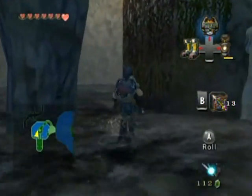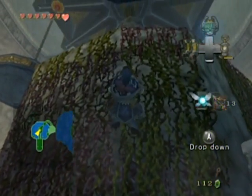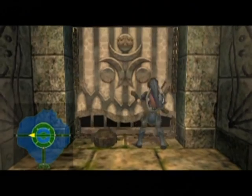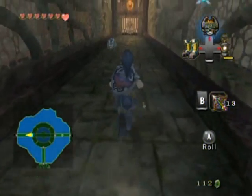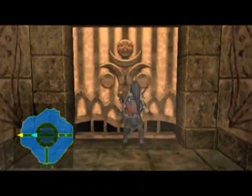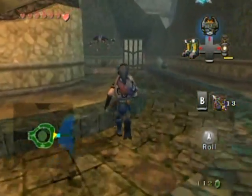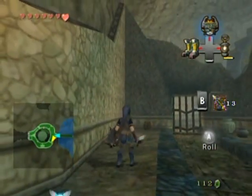Oh, I shouldn't have jumped up. No, actually, it doesn't matter. I can just go around like this. I'll meet you back over by that locked door. And here we are. Let's go through. That's back at the main room, by the way. Just follow the stairs. And new room! Yay! Oh, this is actually a two-layer room, per se. There's a middle portion and the outer portion.